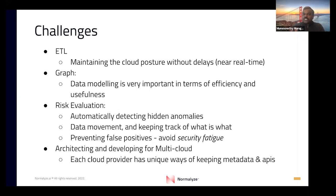And false positives. I touched upon this briefly. Security fatigue is common, definitely. When you launch it, you could have thousands of risks, and often we get the feedback, okay, how do you narrow down? One of the techniques I talked about is the metrics-based approach. It works very well, but there are even more ways in which we have to avoid and suppress false positives. So that's an area that can be very interesting to look at further.